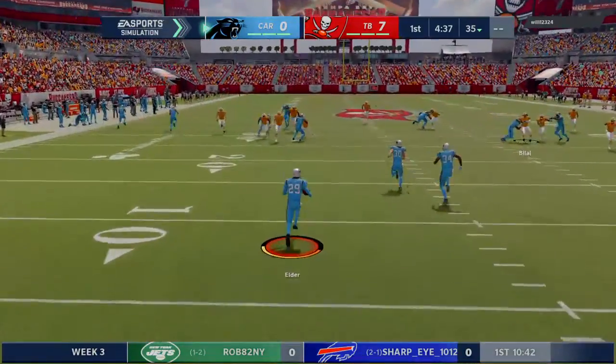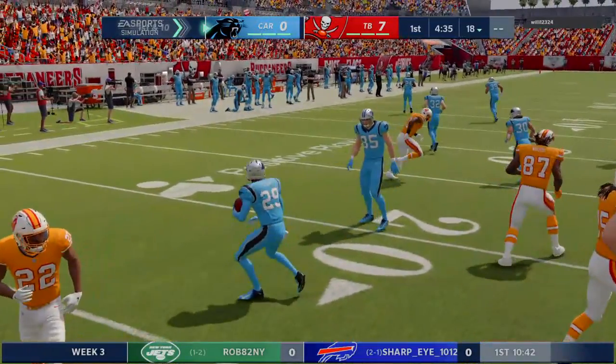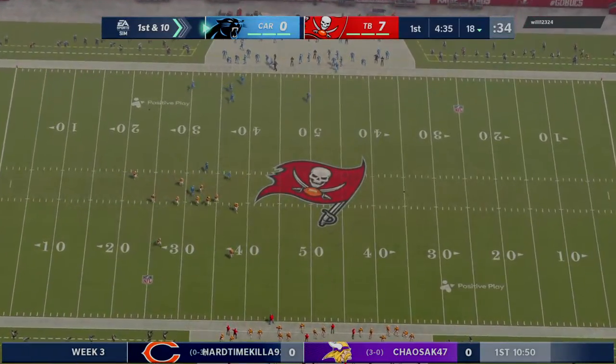Takes this about 5 yards deep. And he'll be brought down shy of the 20, so the decision to bring it out of the end zone, not a good one. 10 at their own 18-yard line.